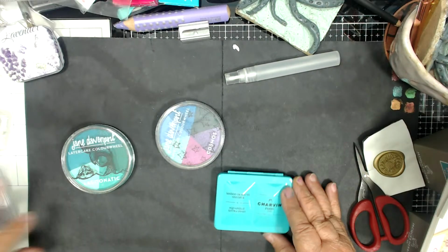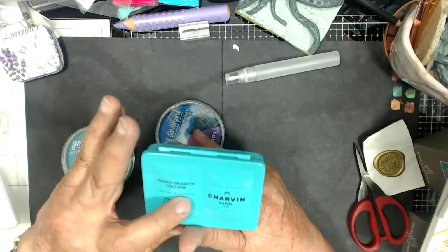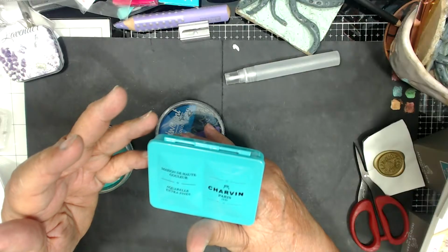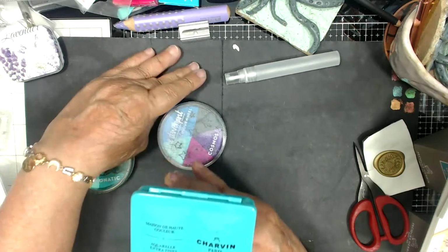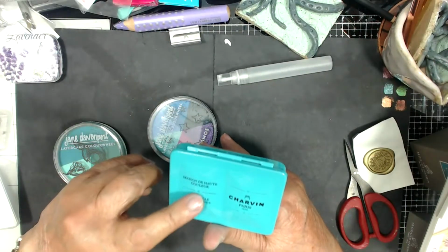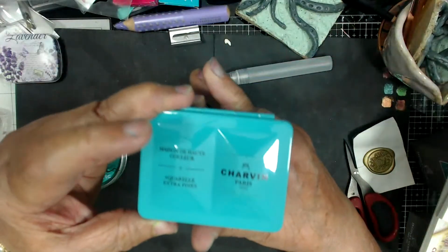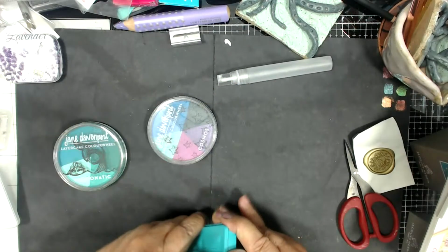So this is from France. Now here in the U.S. you can get, yeah, they did. And the special edition one I think was Marie Antoinette. I think that's the one that I got. This is from Charvin. You can get their oil paints here in the U.S., but you cannot get their watercolor at all. You have to go to France to get it. I really wanted a teal. They had a couple of teals, but they were out of stock. So I wound up, and you can switch.